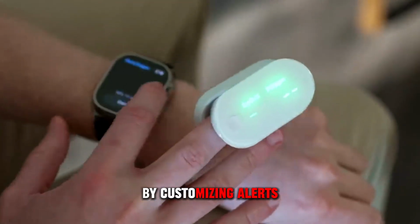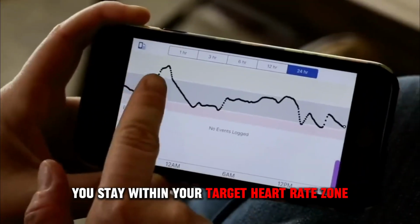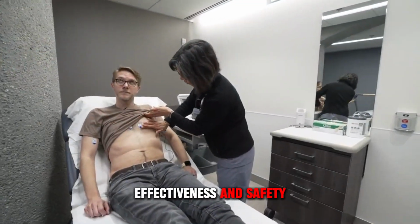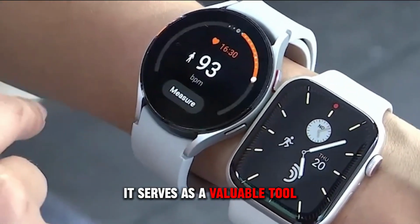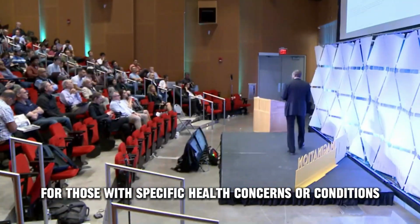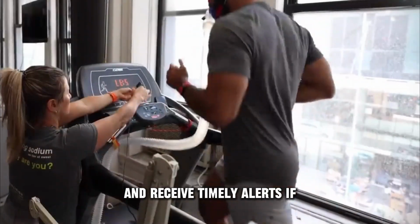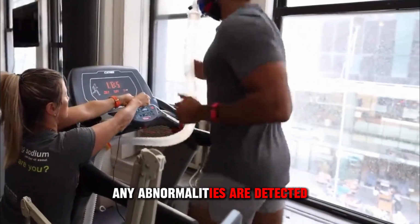By customizing alerts, you can ensure that you stay within your target heart rate zone, optimizing your exercise routine for maximum effectiveness and safety. Additionally, it serves as a valuable tool for those with specific health concerns or conditions, allowing them to monitor their heart rate closely and receive timely alerts if any abnormalities are detected.